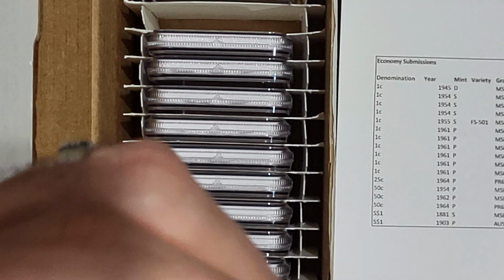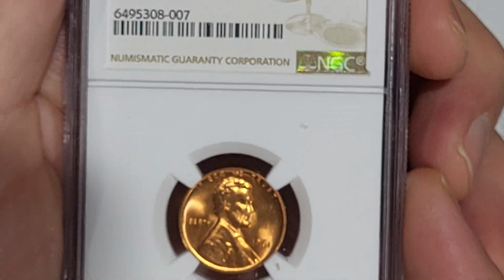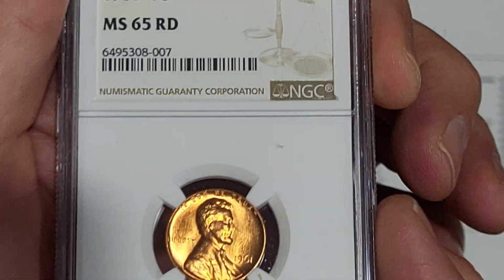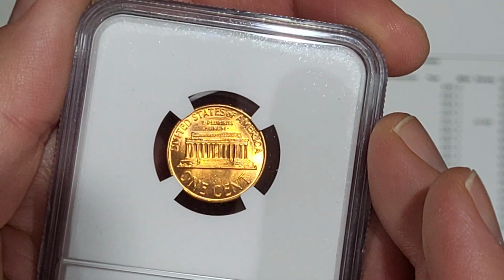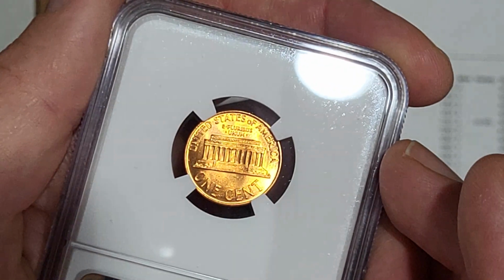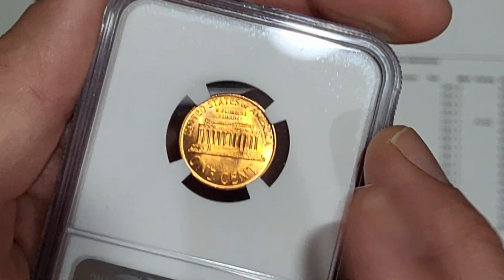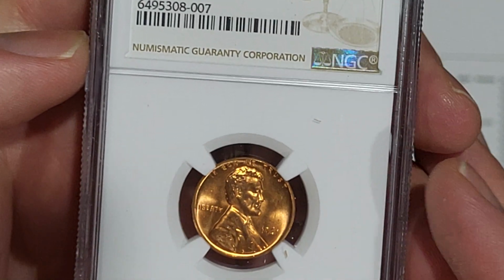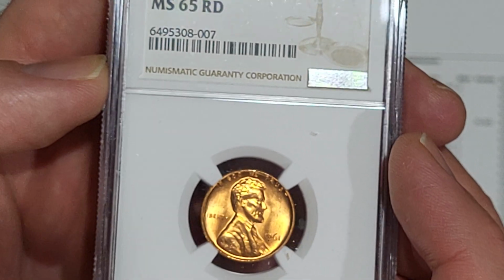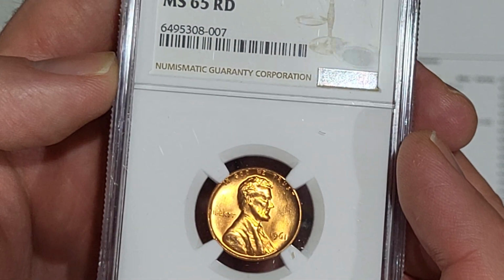Next up, I said I had another 66, and they went 65. There were two of these, I believe, that had a die pair that had some stronger, what looked like contact marks, but they weren't. They were polish lines. And so I sent two of them, hoping that they would notice that they are matching polish lines and not contact marks, and they didn't notice. They graded them as if they were contact marks.